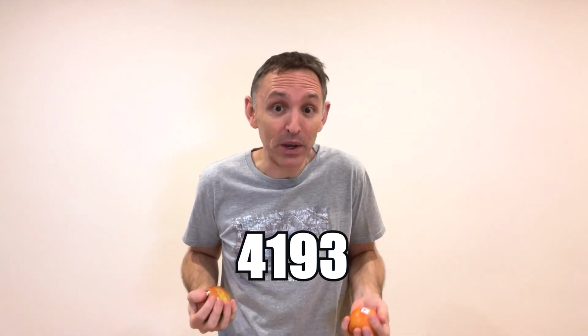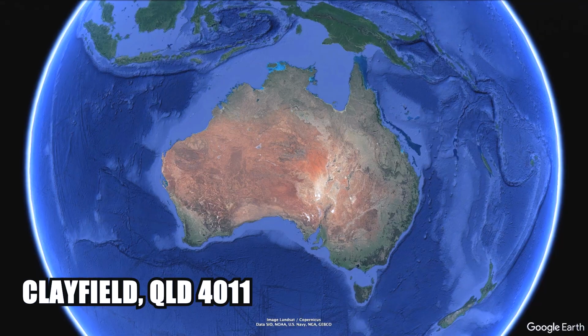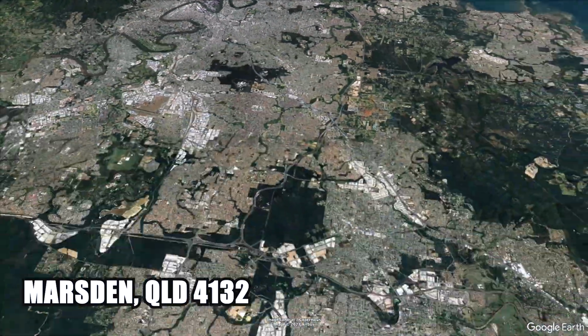And some PLUs are more general, like 4193, which can be assigned by a retailer to a type of apple that doesn't already have its own standardized PLU. Now, let's go back to the banana, 4011. Guess what? That just happens to be the postcode for an area north of Brisbane around Clayfield. And 4132? Well, that's just south of Brisbane, around the Marsden area. You see what I'm getting at here?